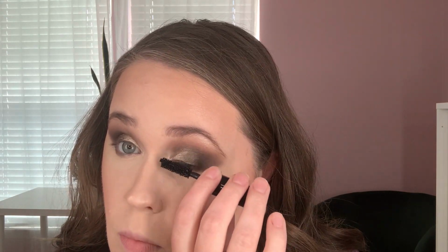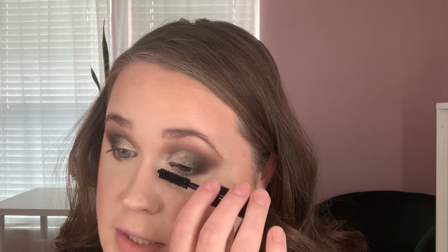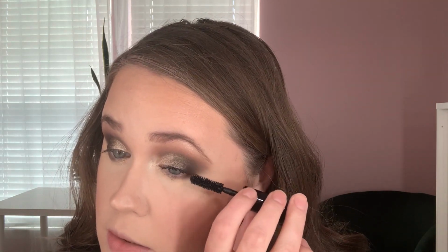All right, got the primer on. Now we're going to try out this. This wand is very large. I'm kind of afraid it's going to get all over my eyes, like my eyelids. So I'm trying to be really careful. This smells not like a normal mascara. I don't know how to explain it.